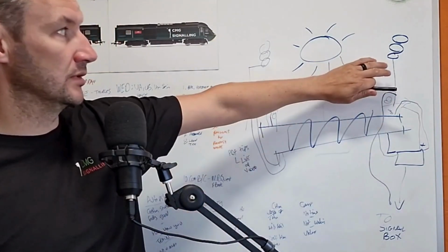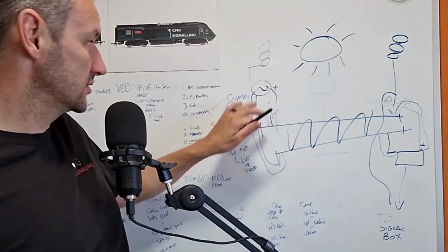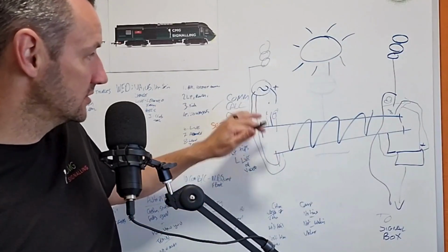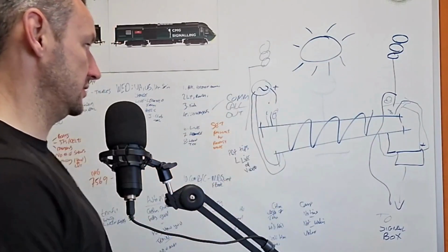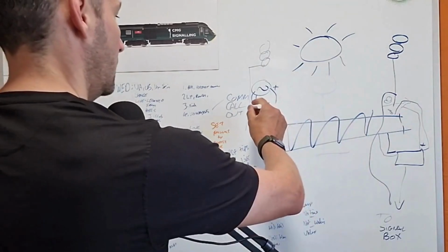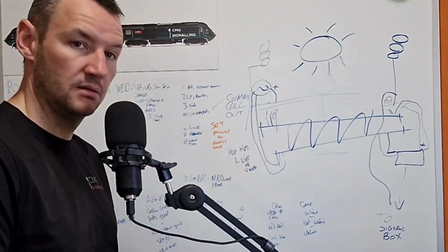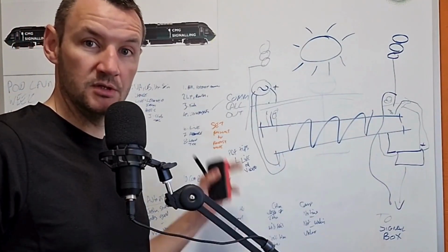Obviously, signal cables only need to get to the signal. Track circuit cables need to get onto the rails, which means sometimes they need to pass over another line. If there was another line on this side, you get the idea. No, really, people used to pay me to draw things.